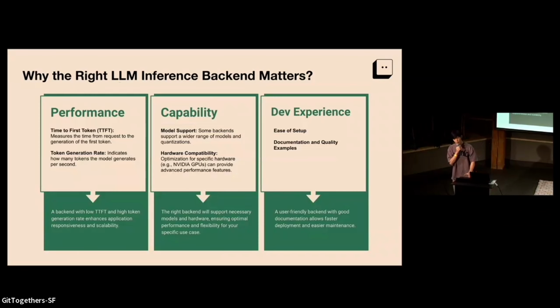So why does choosing the right LLM inference backend matter? I want to break this down into 3 aspects. First is performance. So we usually measure performance of an inference backend with 2 metrics. One is TTFT, time to first token. Basically, how much time you have to wait until the inference backend returns the first token. So sometimes we call it latency. And the second, sometimes we refer to it as throughput, which is the token generation rate. So basically, what's the tokens per second the LLM inference backend returns to the user.